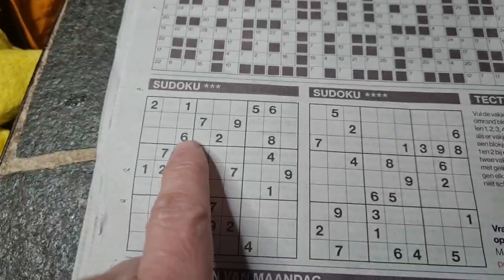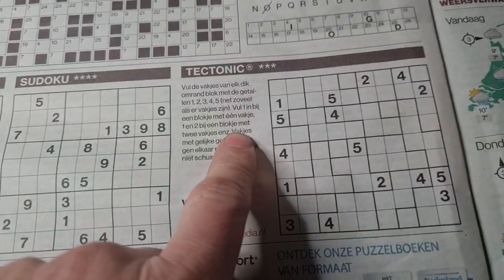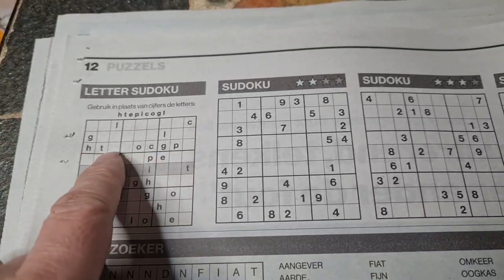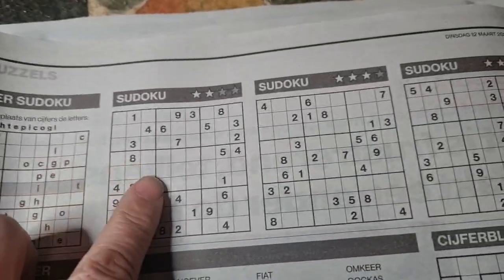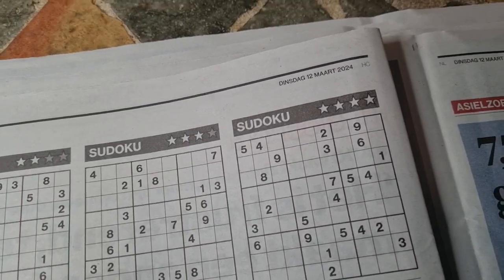We have here 3 regular puzzles. Yes, those puzzles are the 3 Stars Sudoku, the 4 Stars Sudoku and the JigSaw Sudoku. In today's newspaper, we have also an additional, yes, the additional is back. 7 extra puzzles. Those puzzles are the letter Sudoku, the 2 stars, the 3 stars, and the 4 stars Sudoku.